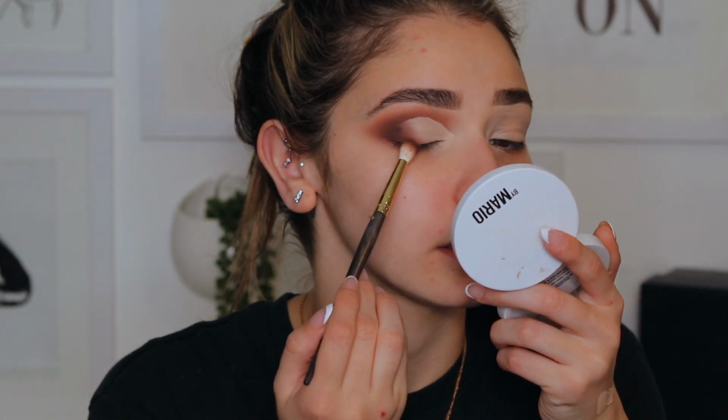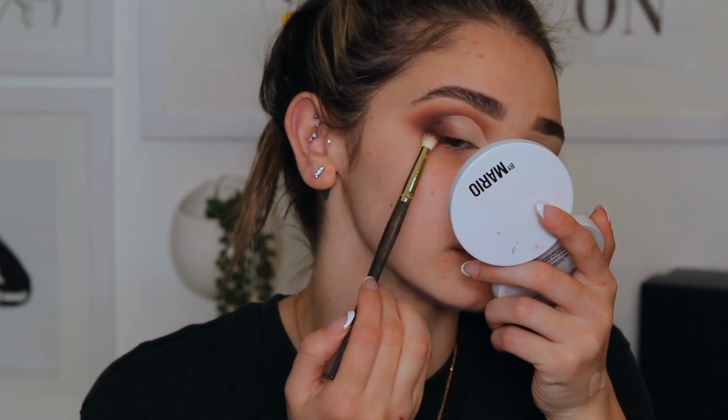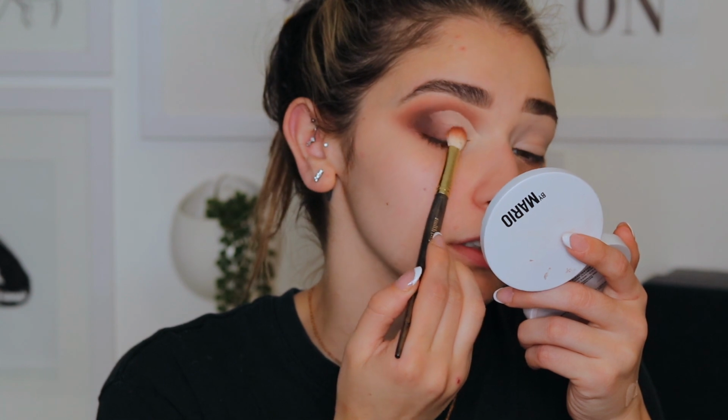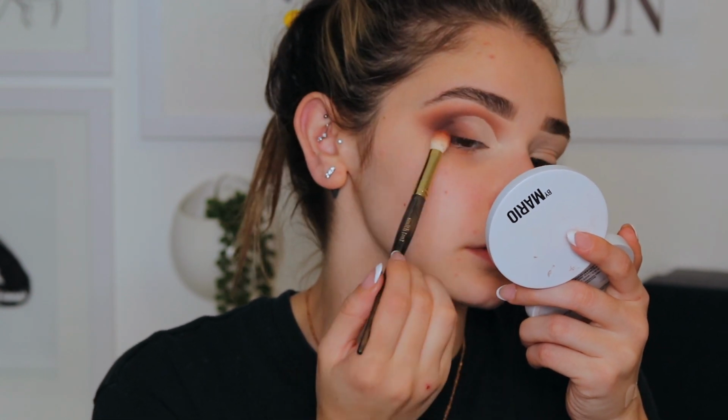I'm trying to decide if I like this palette. I'm trying really hard to decide. I'm not even going to lie. It's pretty, but I feel like I like ColourPop shadows better. Did you guys hear me? Alright, this shade is just so pretty, but this shade is so pretty.